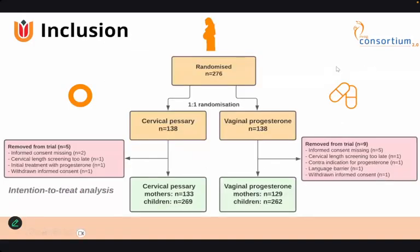So when we stopped, we had randomized 276 patients, of which 138 in the cervical pessary group and 138 in the vaginal progesterone group. In both arms, several patients were removed from the trial. As you see here, for informed consent missing, there was no cervical length within the indicated time period. Some had an initial treatment with progesterone, and some women withdrew informed consent. And then we had 133 women in the intention to treat analysis for cervical pessary, and we had 129 women in the vaginal progesterone group.